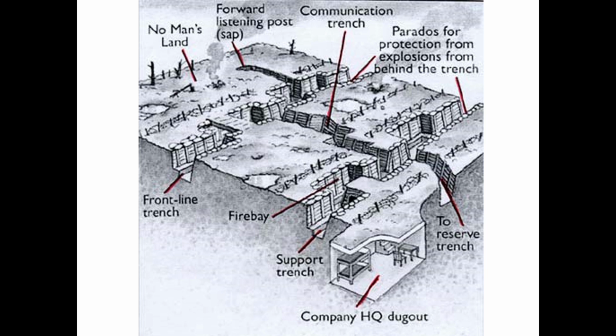We'll skip this stuff about trenches. This just shows you a more detailed diagram of what some of these trenches would have been like. So you have your front line trench, you've got your second line trench, your communication trench between, where your officers would hang out. Maybe you have a typewriter to type up reports for generals or things like that.